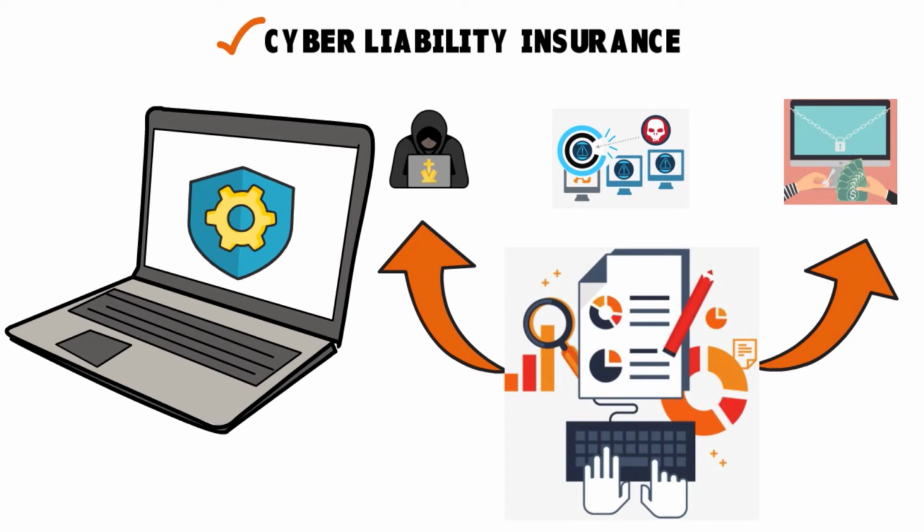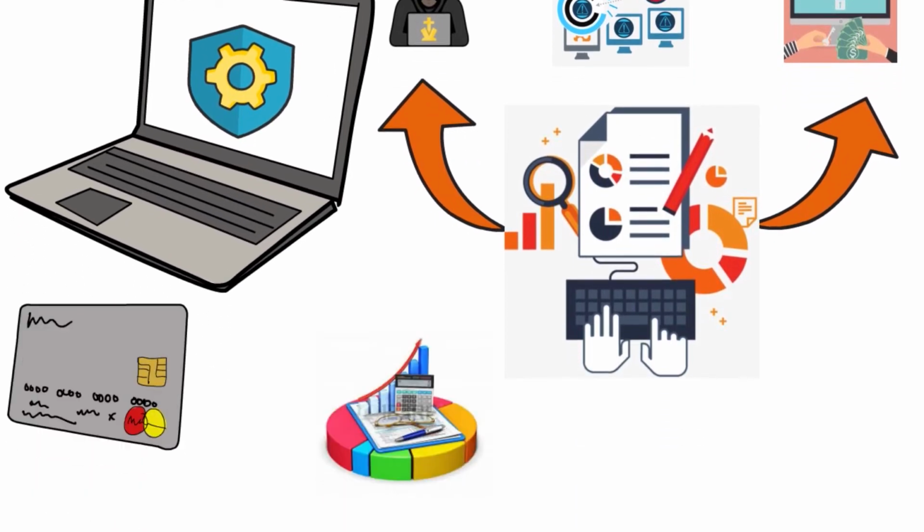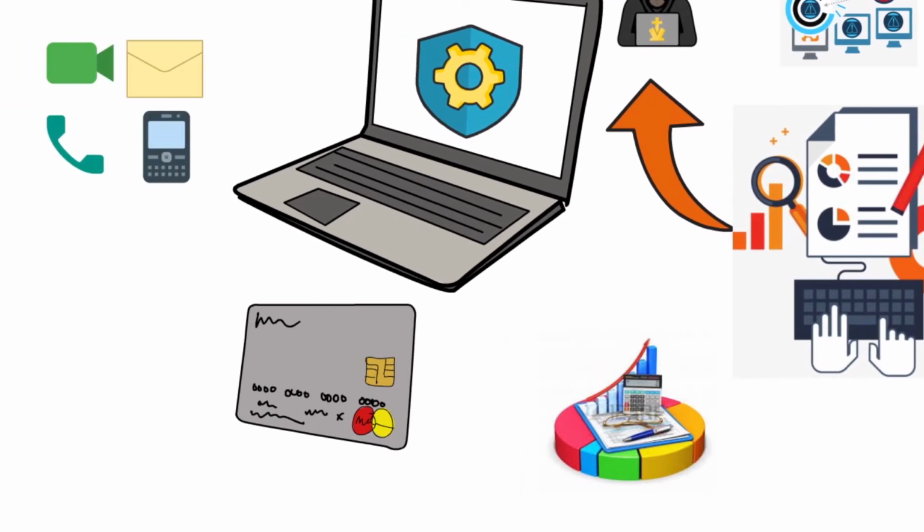This kind of small business insurance will be important for specific kinds of businesses. Now, cyber liability insurance is probably an insurance coverage program that is essential for small businesses, especially those that manage the personal data of customers, including their credit cards, financial accounts, medical records, or contact information. Let's move on.